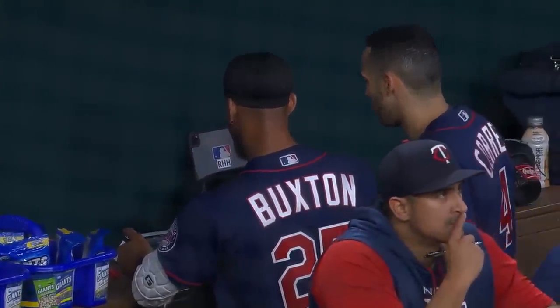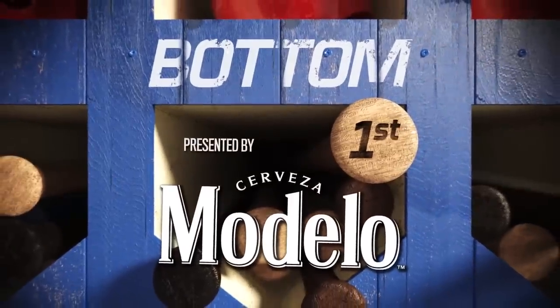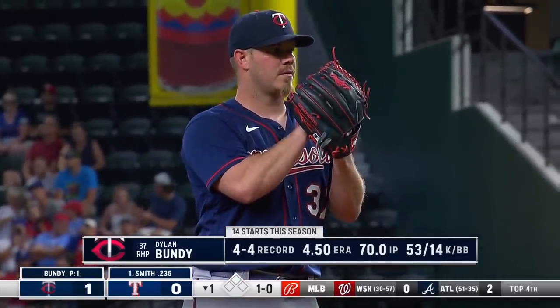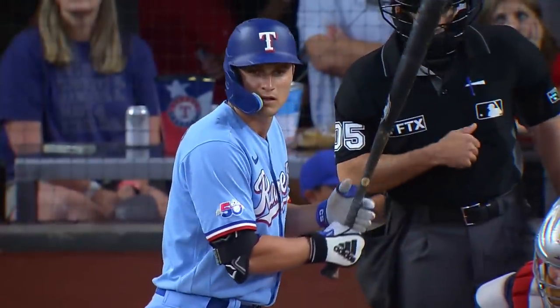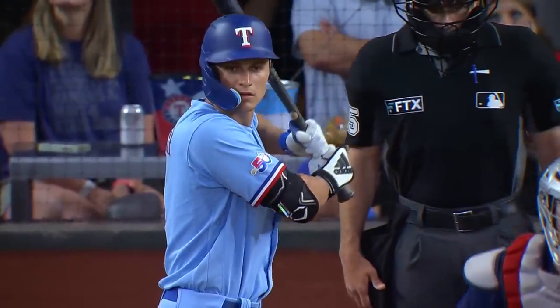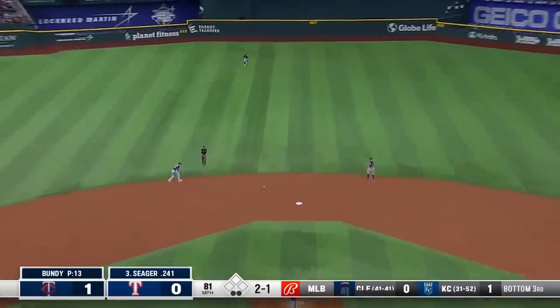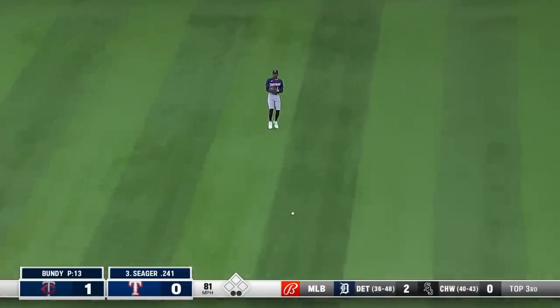Twins, though, grab the lead on the Buxton blast. Dylan Bundy got off to a great start. He has 14 starts this season with a 4-4 record and 4.5 ERA. And now Corey Seager, he's been a tough out here this weekend. You can definitely hit here. He certainly did. He rolls this one up the middle. That's a base hit. So Corey is on with 2 out.